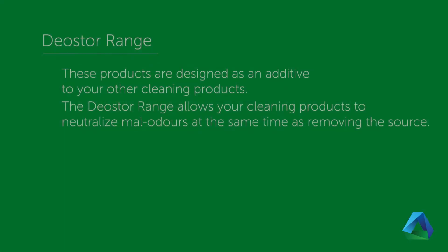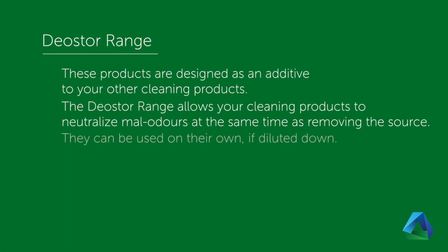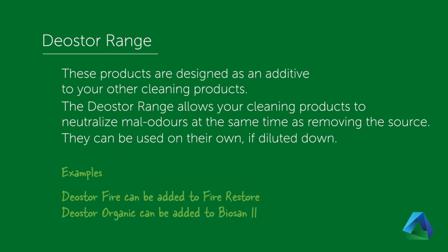So before we go into the Geostore Spray, I just want to say the Geostore products are all around being used together with your other cleaning products. So yes, we can use them on their own by diluting them down with water. However, they are typically designed, let's say the Geostore Fire is designed to be added to your fire restoration chemical, as is the Geostore Extreme. The Geostore Organic would be designed to be added to your, let's say your bactericide, where you have a severe rotting organic matter situation, or in many cases it might be a biodecontamination situation. So we add these to those cleanup products, so we are neutralising the odours at the same time as we are removing the source.